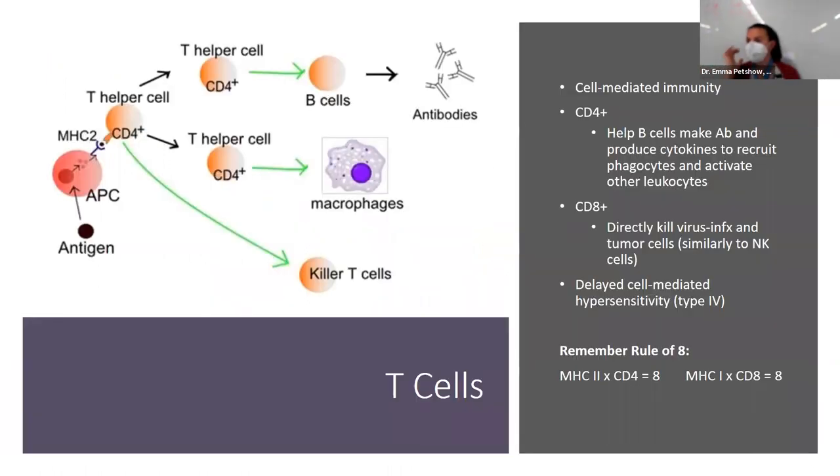Our T cells can be our cell-mediated immunity, a major part again of our adaptive immune system, but can communicate with our innate immune system as we've seen. There's two big types, there's more than two, but there's two big types that we need to remember, our CD4 T cells and our CD8 T cells. So our CD4 T cells are going to help our B cells make antibodies and produce cytokines themselves to recruit more of our innate immune system. Things like phagocytes, macrophages, et cetera. They're going to increase our leukocyte activation and recruitment. Those are going to be our CD4 T cells.